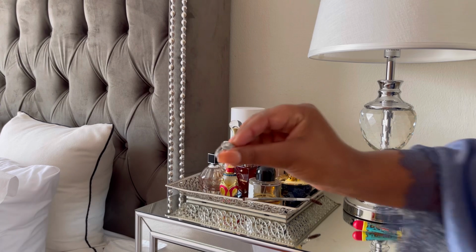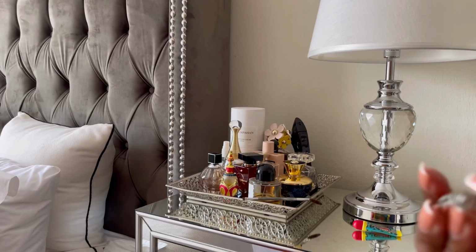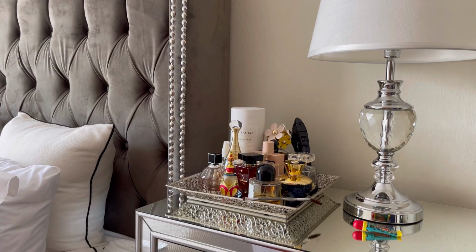Yeah, okay, bye. My everyday ring, guys. I decided to buy something small for everyday use, so this is what I use on a daily basis at work. So yeah, don't be shooketh.